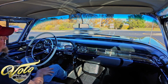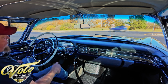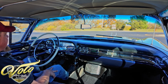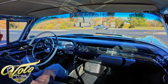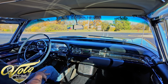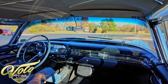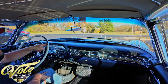364 under the hood. That's the original numbers matching engine. It's been all apart and rebuilt and gone through everything like that. It all looks like, I want to say brand new because it's a used car, but it looks really good. It's all been done. Same thing with the underside, brakes, suspension, steering, everything like that. And yeah, let's see what she's got here.